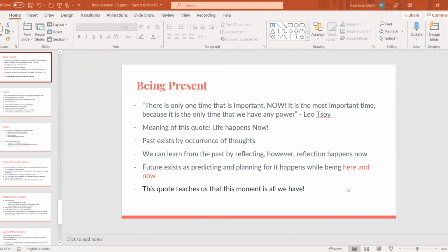Although the past and the future exist, the past exists in our life by the thoughts that we have from the past, the experiences that we had and the reflection that we make about these experiences. However, we have to realize that all these thoughts that we're having are happening now, and the reflection that we're making is happening now. So the past exists, but it exists by the thoughts and reflection and experiences of it and the memories of it, and all that is happening now.